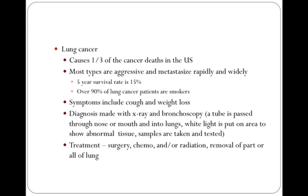Lung cancer is pretty serious. A third of Americans have it, and it's because of the smoking rate. You can be a non-smoker, but be exposed to it from other people, and you can die from it. It moves extremely fast. If you get diagnosed with lung cancer, there's a 15% chance you're going to live 5 years. So it's a really, really big deal.